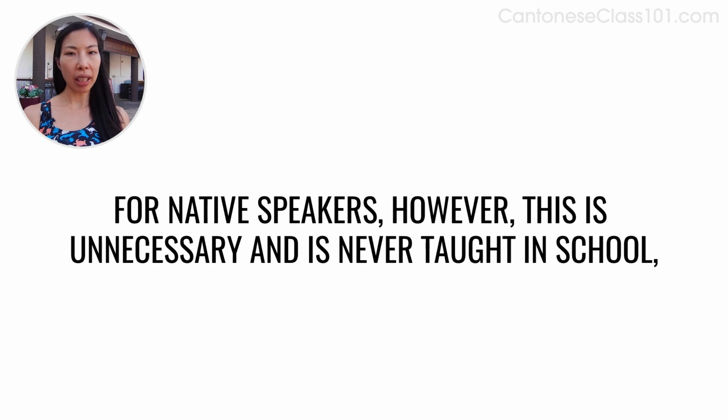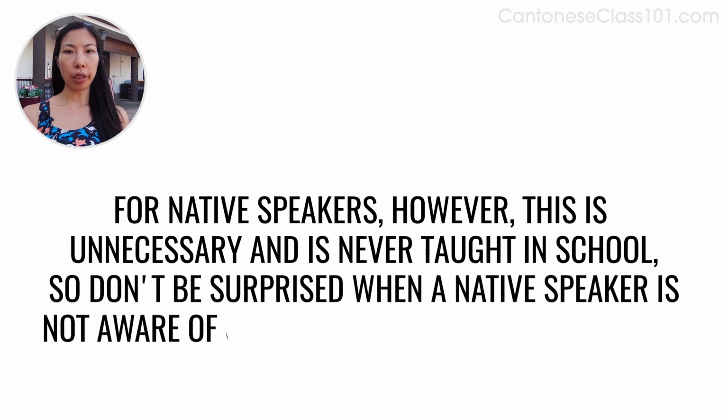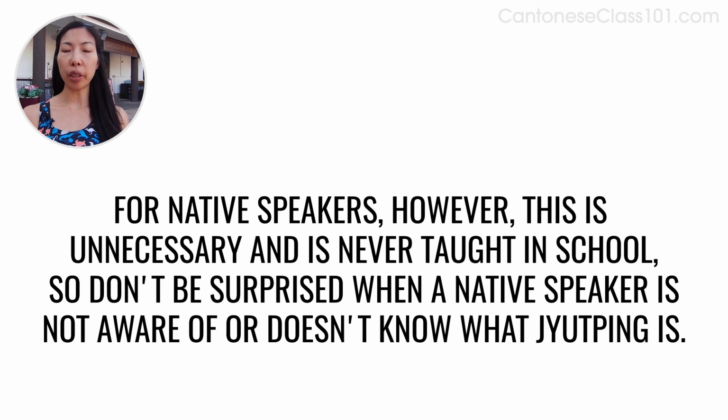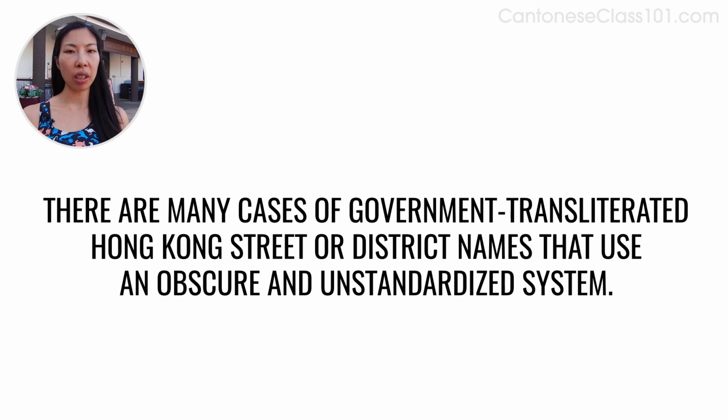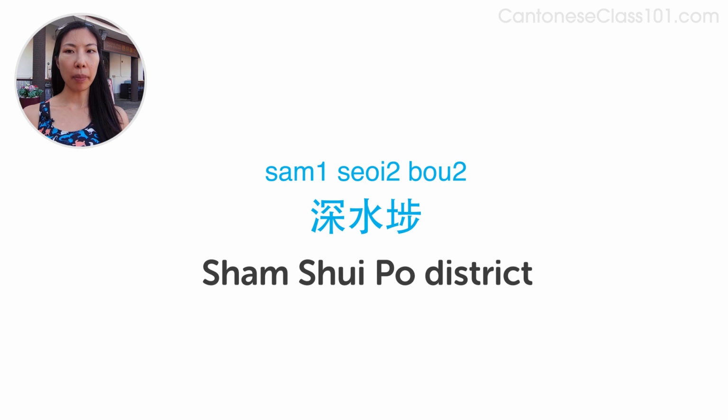For native speakers, however, this is unnecessary and never taught in school. So don't be surprised when a native speaker is not aware of or doesn't know what Yale Ping is. There are many cases of government transliterated Hong Kong street or district names that use an obscure and unstandardized system. For example, Sham Shui Po is commonly known as the Sham Shui Po district, but the transliteration Sham Shui Po is not in line with the Yale Ping rules.